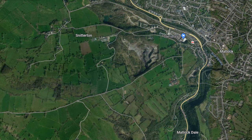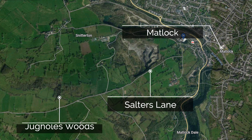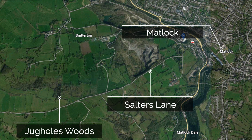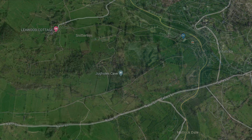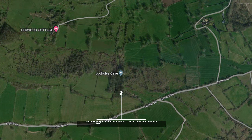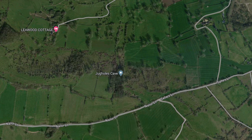Jughole's cave is situated not far from Matlock. You've got Matlock all the way over here, look. And if we look along here, that's Salter's Lane, that road just running from right to left away from Matlock, right at the top of the hill. And Jughole's cave is in Jughole's Woods just here. I do recommend, if you're going to have a snoop around this place, hard hats and maybe knee pads and decent footwear too, and you might get a little bit messed up. Let's go down and have a look inside.